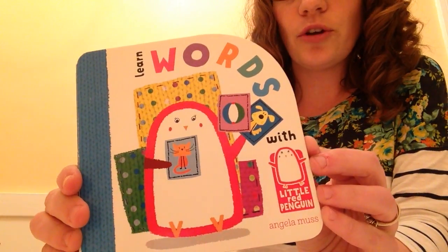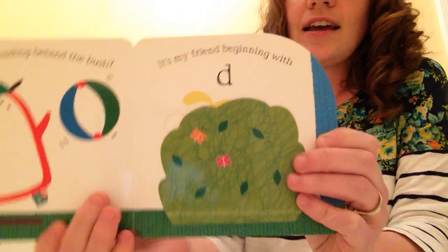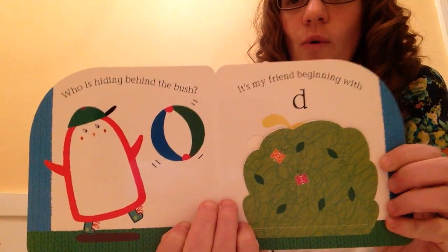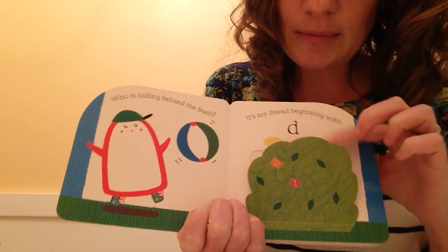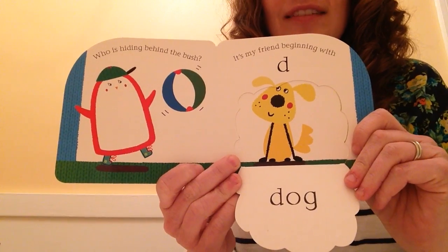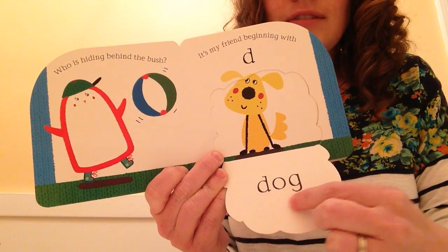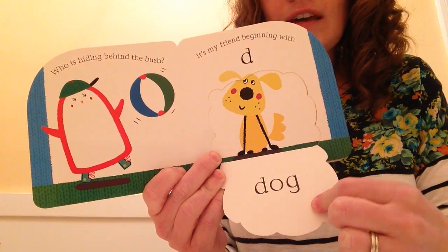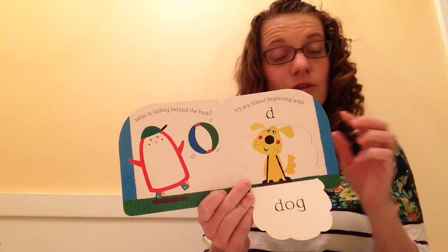The next book I want to share with you is from the Little Penguin series, Little Red Penguin. This is Learn Words with Little Red Penguin. This has flaps in it, and each page has a different question. So this is, who is hiding behind the bush? It's my friend beginning with D. So there's the dog. And I like this book because, again, you can use it for different levels. My 3-year-old loves to do this book with her 1-year-old sister because she's really into letters right now, and she likes to spell out the words that she sees.